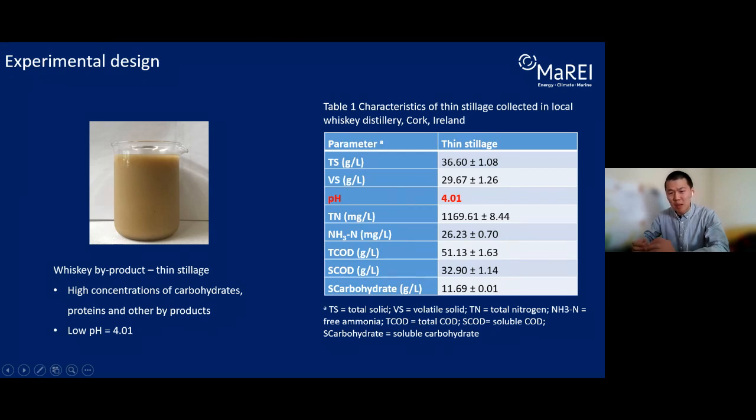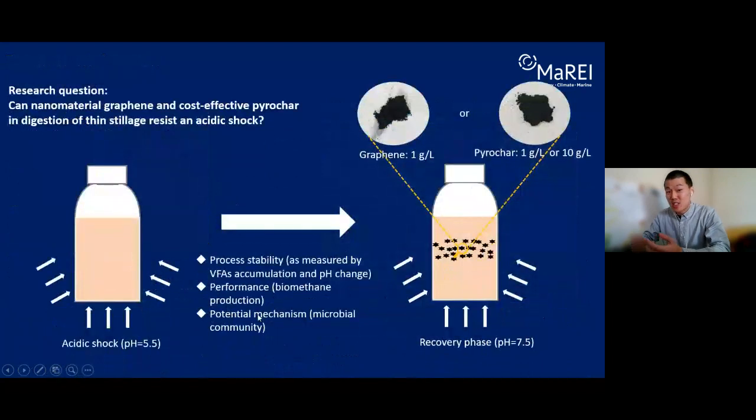So that's why we apply the carbon-based conductive materials to shift the indirect electron transfer to direct electron transfer, thus recovering the biomethane production and stabilizing the anaerobic digestion process. So the research question here is, next slide please. Can nanomaterial graphene and cost-effective biochar in digestion of thin stillage resist acidic shock?